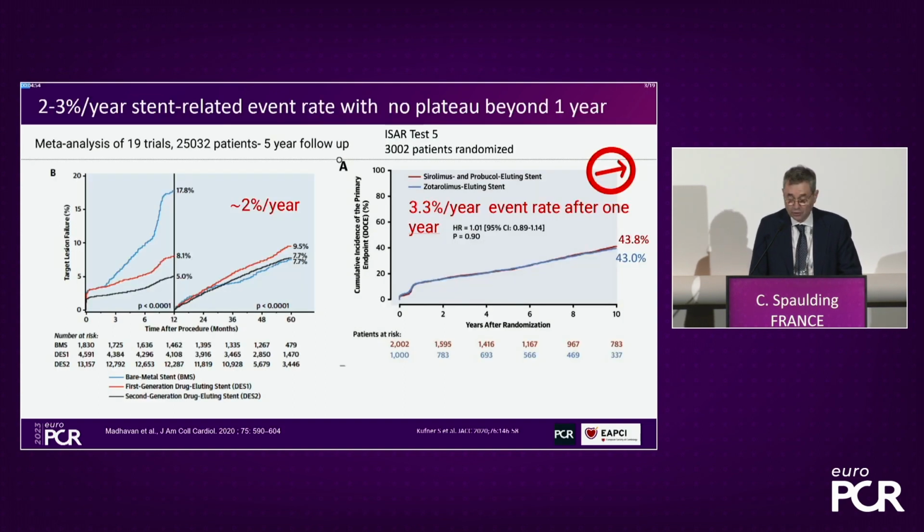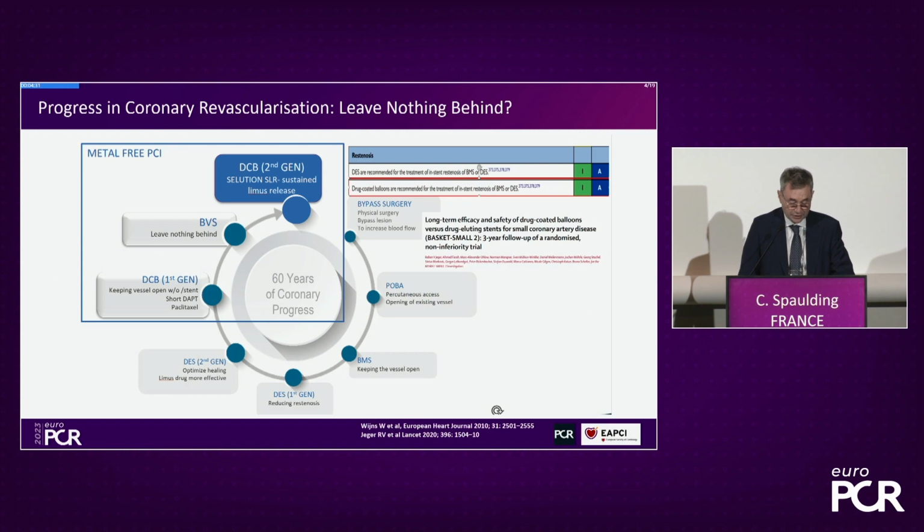My conflicts of interest. So, why are we here? Drug-eluting stents were a revolution in the world of PCI, and the acute results are excellent. However, 2 to 3% of our patients still sustain adverse events per year, and this occurs every year without a plateau. So the long-term results of drug-eluting stents are not perfect. And this is probably due to late stent thrombosis or late stent restenosis that is probably due to the presence of a metal scaffold. A leave nothing behind strategy has been tried previously with BVS.